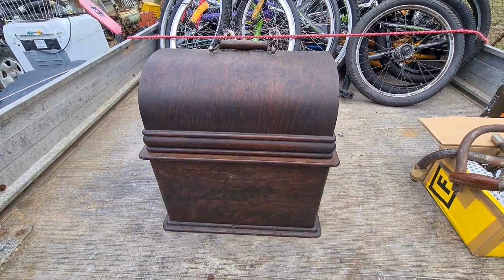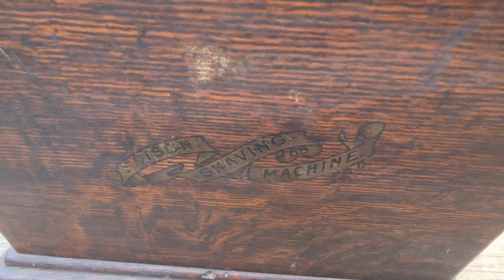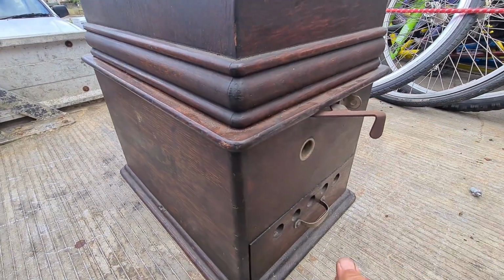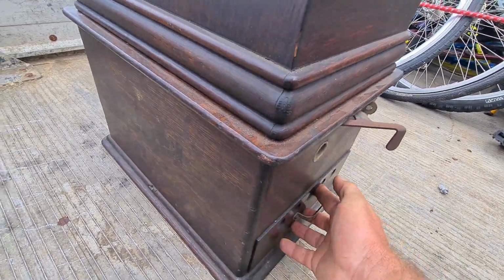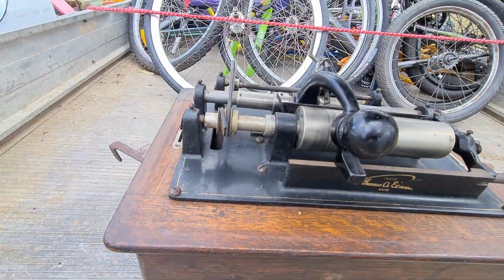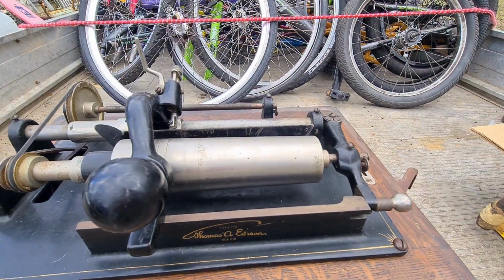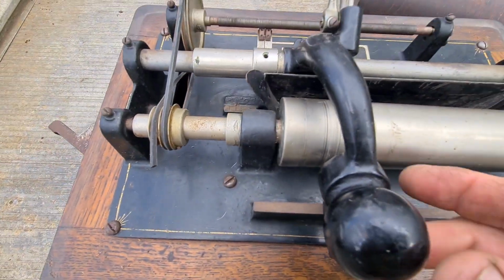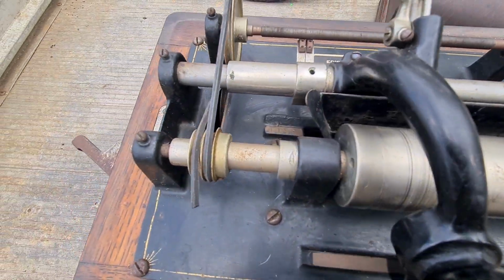So here we have a very interesting early piece. We've got an Edison shaving machine. This was to strip the Edison cylinders, which predate records. Here's the crank handle. Undo that so the top comes off. And here we go. Trademark Thomas Edison. So this would strip the Edison cylinders. There's a little mechanism here that moves along and strips off the old music.